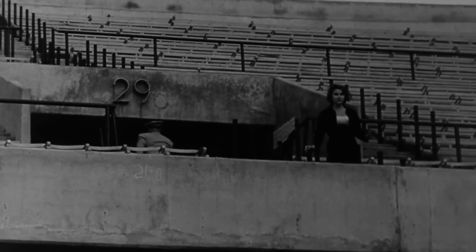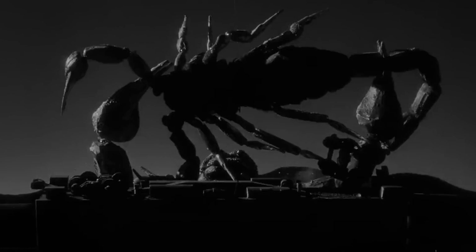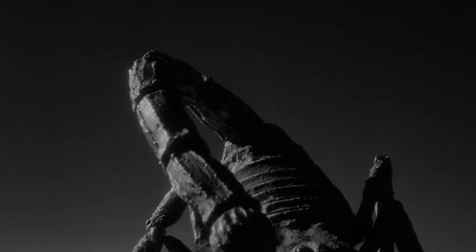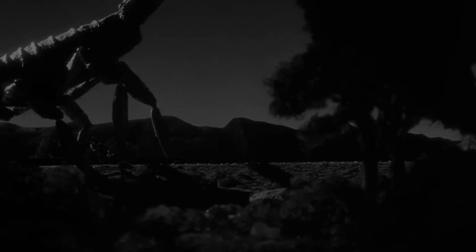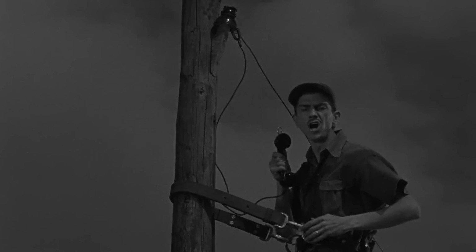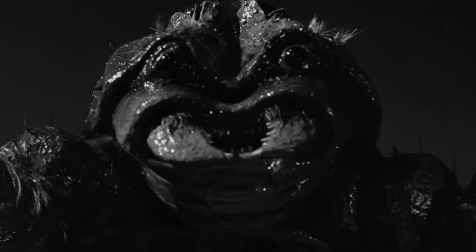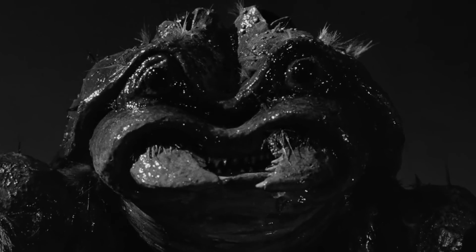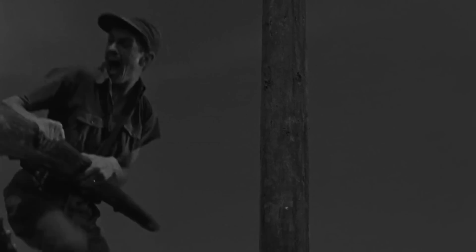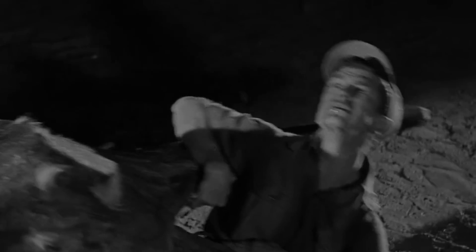Ray Harryhausen didn't animate this one. Credit goes to Willis O'Brien's team, but you can still feel that same handmade intensity in every twitch and strike. And those close-ups of the scorpion's faces? Yeah, someone clearly thought, what if we zoom in and make it extra horrifying? Mission accomplished. If you've got a fear of bugs, this one is not helping.